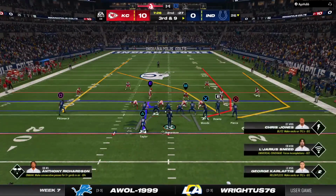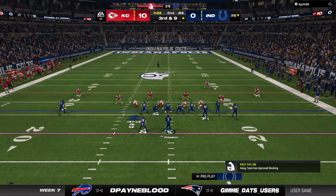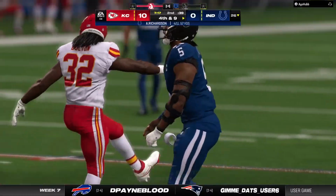The offense on 3rd down tonight, 0 for 3 to this point. They could use a conversion. This is 3rd and 9. Richardson looking to throw. And that will be incomplete.